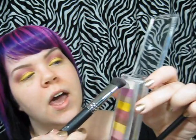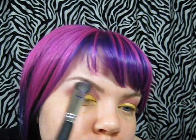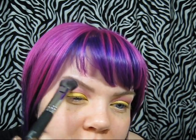And then I'm going to flip this brush on its other side. And I'm going to use the color at the very top of this palette. It's a very pretty cream with a pink duochrome. Just placing that on the highlight area and then blending it down so that everything remains cohesive.